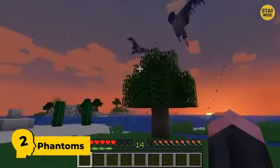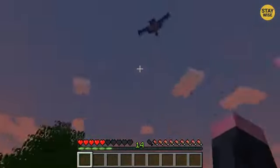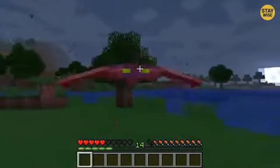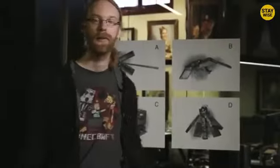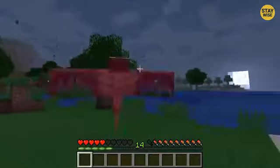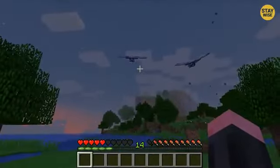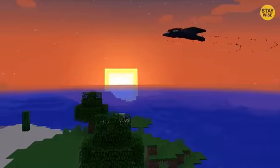Number 2. Phantoms. There are characters in the game called Phantom, which only come out at night. They like to hunt down players who haven't slept for many days and are still moving around in the game. How great of Minecraft to punish people with insomnia, right? But it gets worse. Phantoms don't go after other players that go to bed in the game. They're drawn to the ones with insomnia, and they can't be chased away easily.